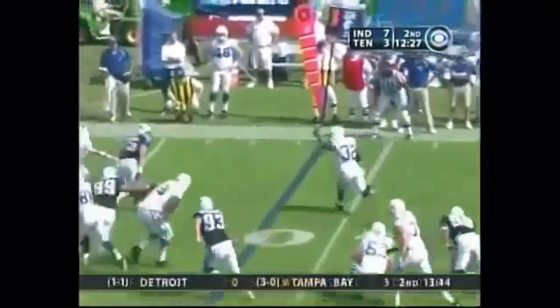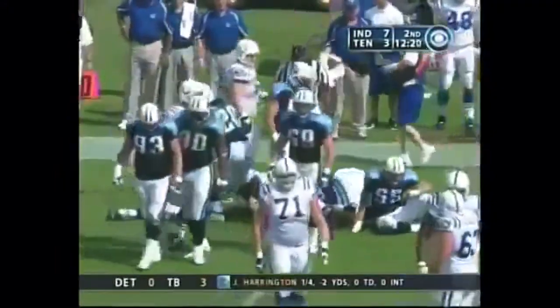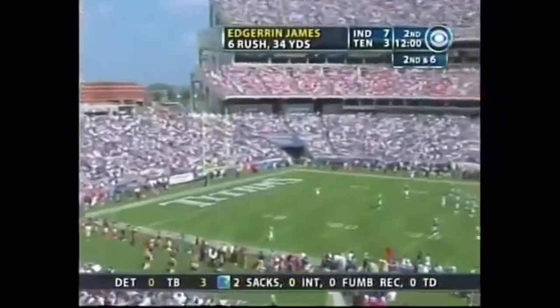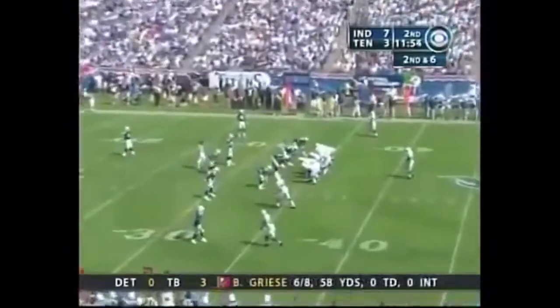James again. Got by Starks again. And he's brought down by the former Outland Trophy winner from Washington State, Ryan Long. Gain of 4 to the 34. Edgerrin James, number 4 in rushing last year, number 4 in rushing so far this year. It bears mentioning that through 3.5 games almost now, Peyton Manning has not been sacked yet.